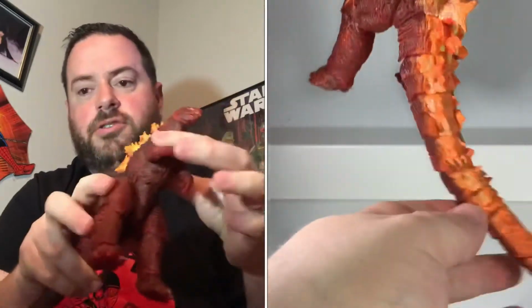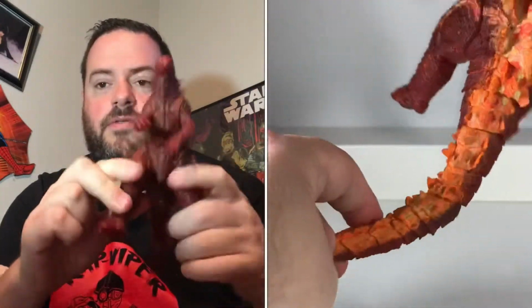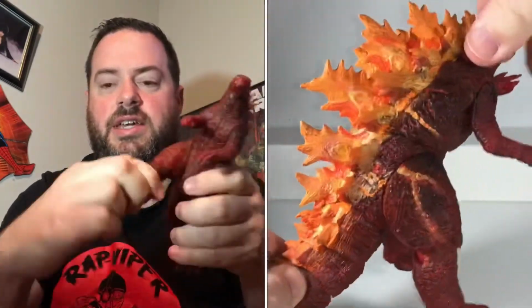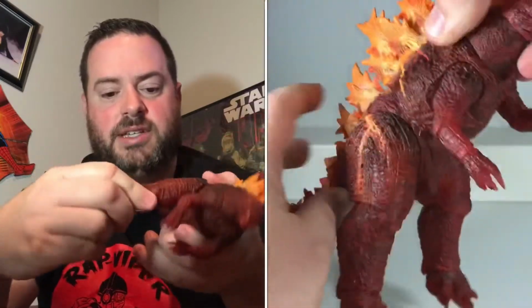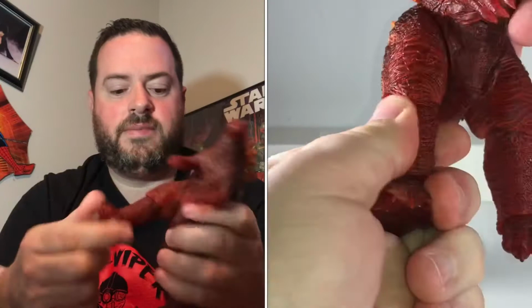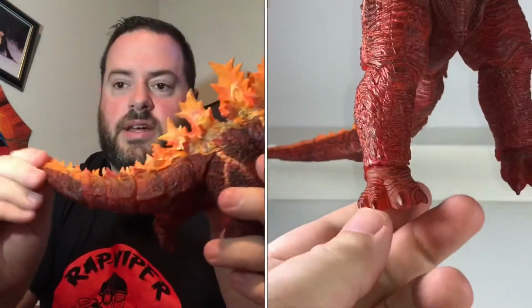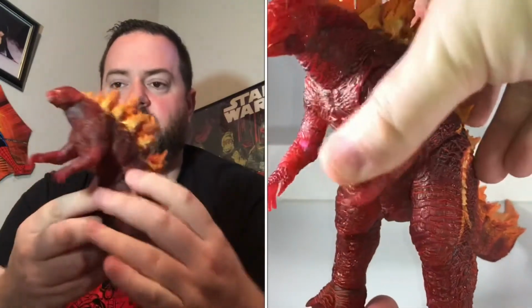Then he's got another joint at the waist. And then in both legs, forward, backward. He's got a joint at the knee. It looks like he has a good range of movement at the knee, but he's kind of stiff there, and I don't want to force it. And then he's also got some movement on the foot. And then there are multiple joints on the tail. So there you go. That's all pretty standard stuff for Godzilla.